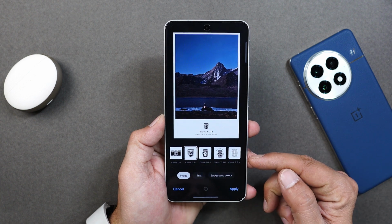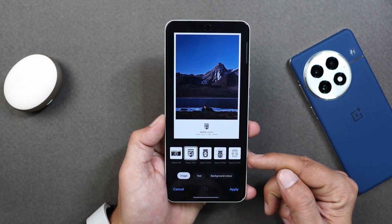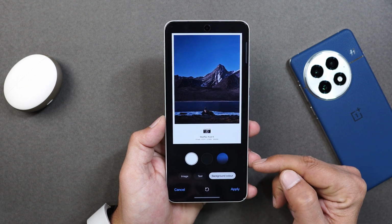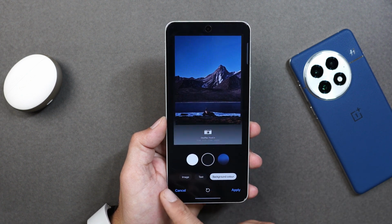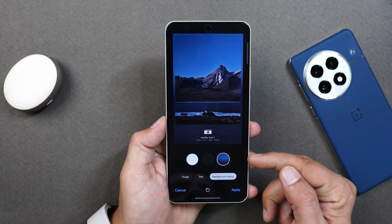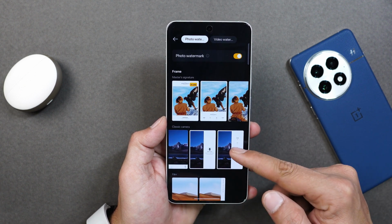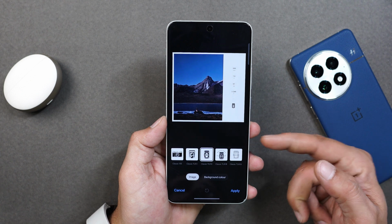Then we have classic TLR1, TLR Mark II, TLR Mark III, and many more. And again, a similar option to change the text and the background color. Two of them are the solid ones, black and white, and the third one again depends on the photo color. For the classic cameras, we have in total 5 watermarks, which you can choose from.